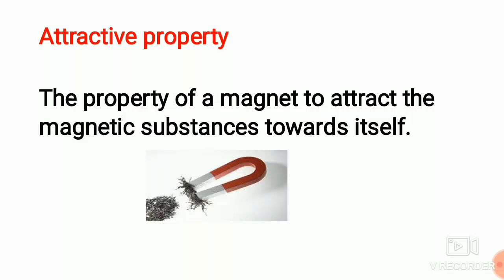If we look at the picture, we have a horseshoe magnet and some iron filings. Take some iron filings and spread them on a table. Place a magnet over the iron filings and then lift the magnet. You will observe that most of the iron filings stick to the poles of the magnet and very few or no iron filings stick to the middle of the magnet. So it concludes the poles of the magnet have maximum magnetic force.